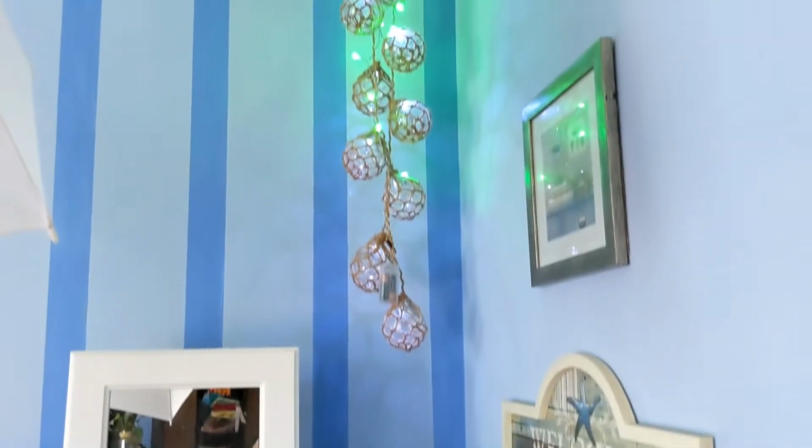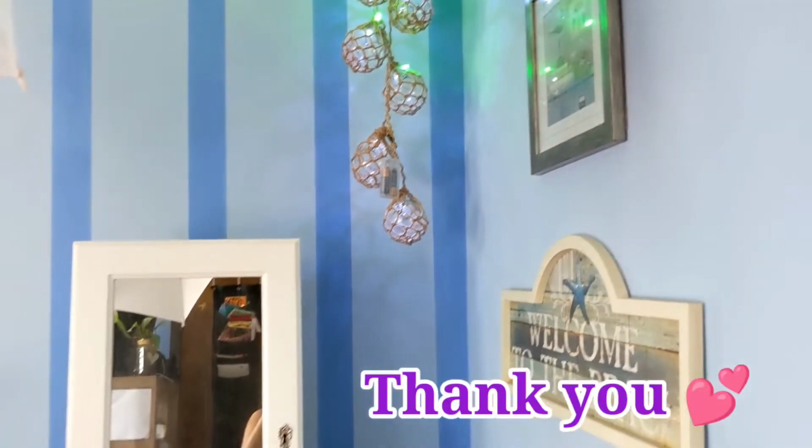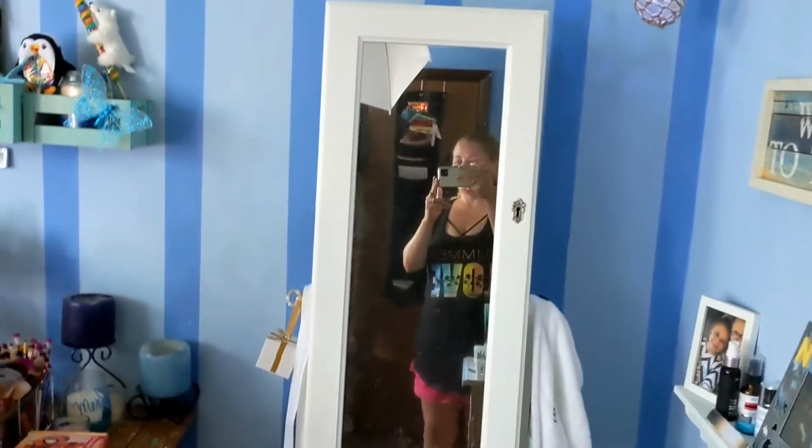Look at these beautiful little lights that Miss Kathy gave me. I love those. They're on all the time now. I got them put up yesterday. Now, you guys, let's flip you around.